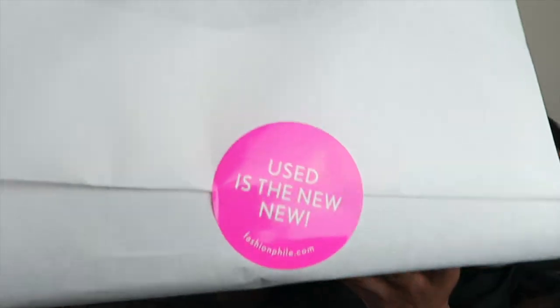I also got another Fashionphile calendar. I can put that in my office. There's some confetti in the bottom. It looks like this time I got gray confetti. So this is what my bag looks like. As you can see, I've not unboxed it, so let's take off the sticker. It says used is the new.